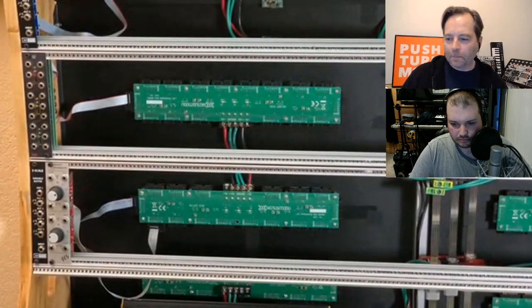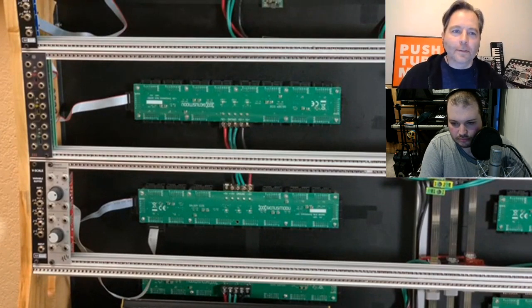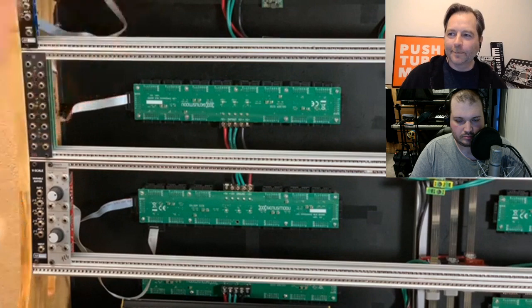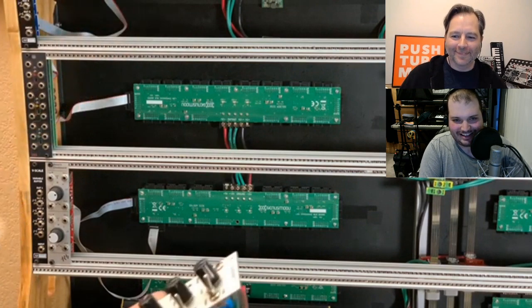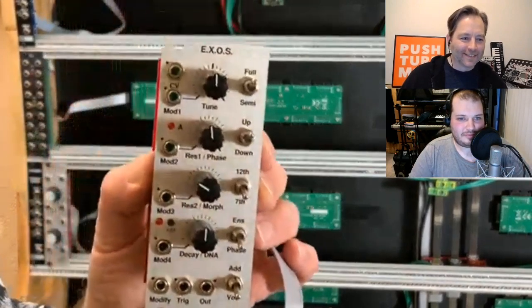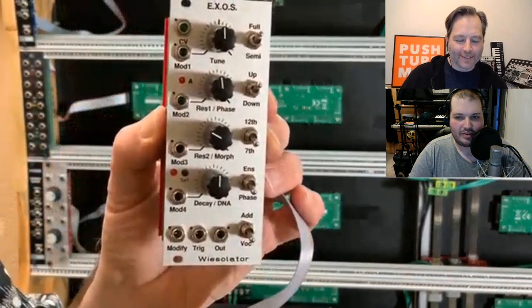Okay. Me too. I finally have all the utilities in. Now it's time to get to oscillators. And the first one is a really weird choice. A Wisolator, EXOS Wisolator. I don't think I've ever heard of that.